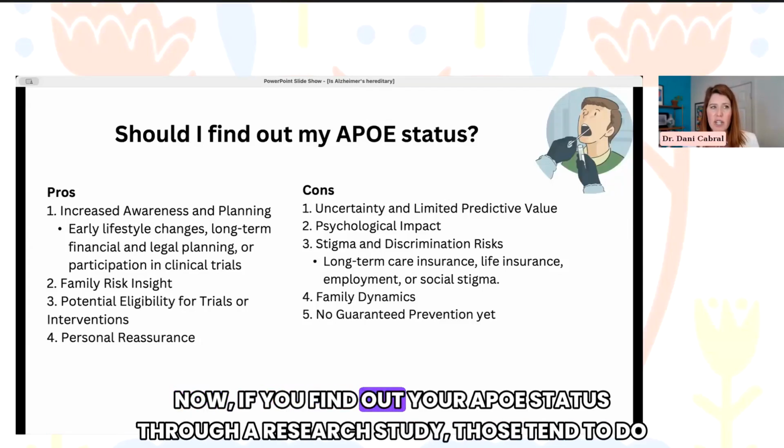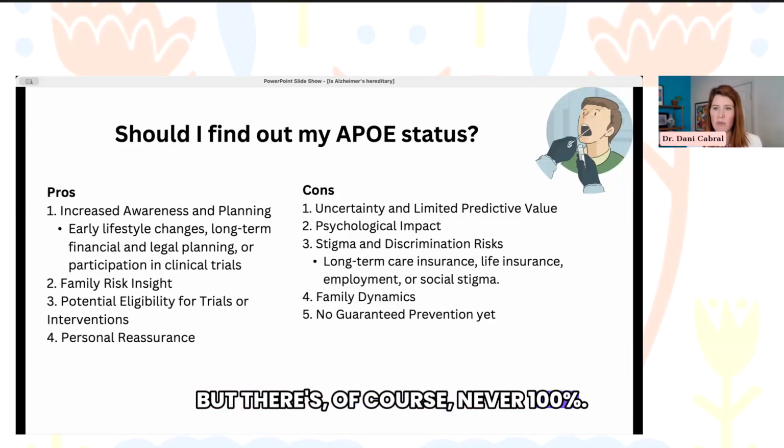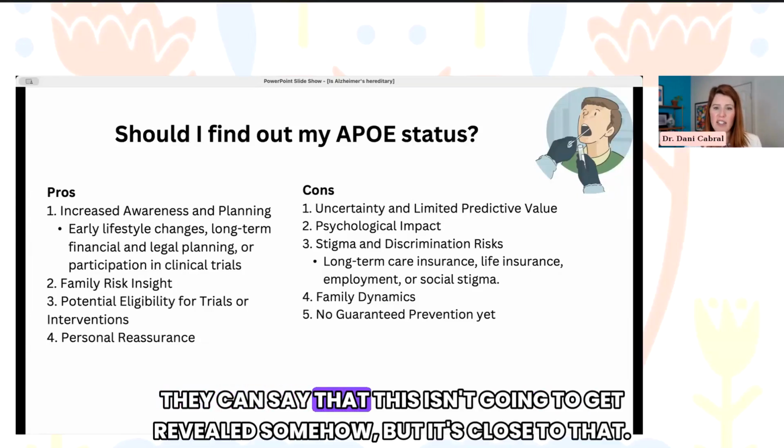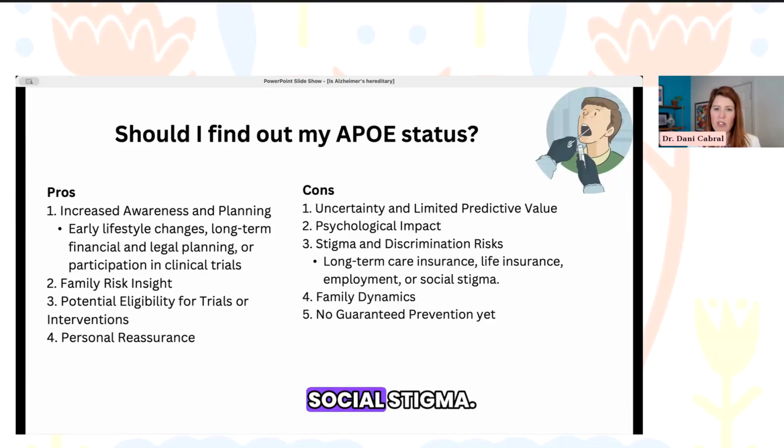Now, if you find out your ApoE status through a research study, those tend to do a much better job at keeping all of this private, but there's, of course, never 100%. They can say that this isn't going to get revealed somehow, but it's close to that. Then finding out your ApoE status could have impacts on your employment and or social stigma.